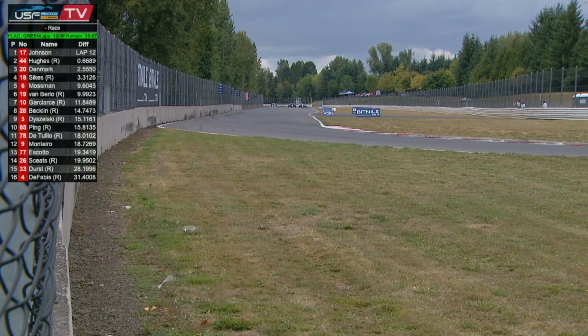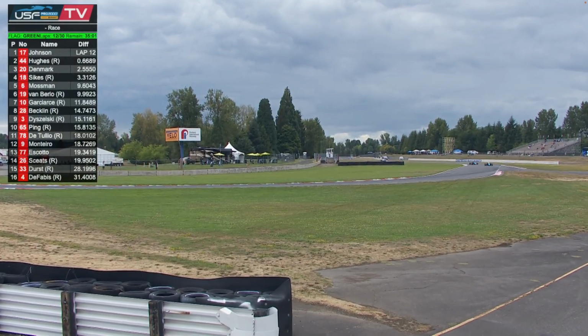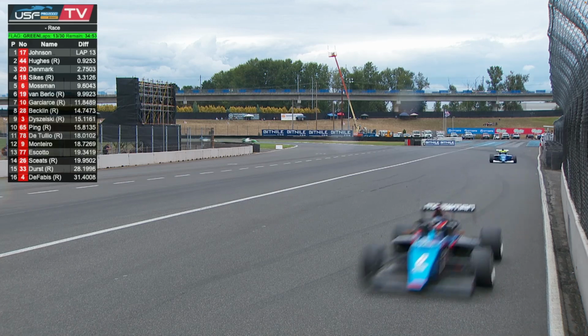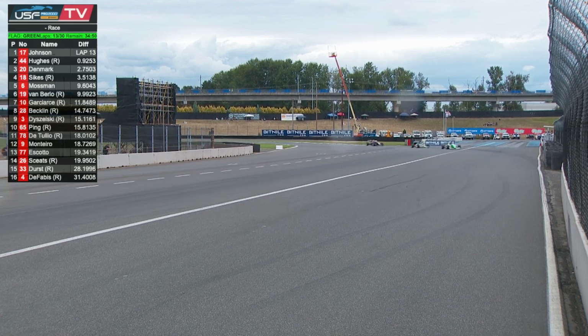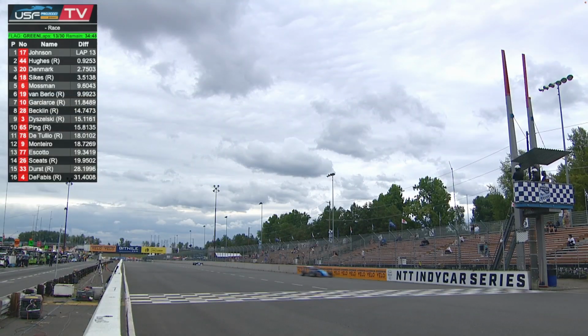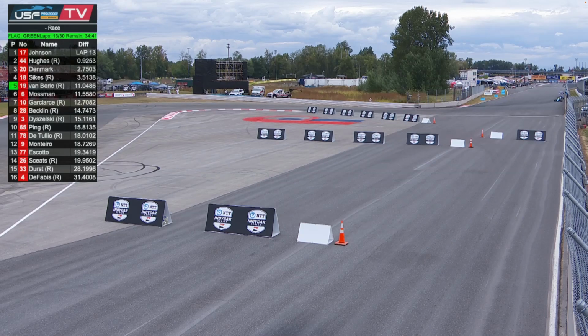All right, let's have a look at Van Berlo. This is going to be the move here. He gets to the inside on. Yeah, he'll make the move to the bottom. Beautiful pass. Glenn Van Berlo able to go by for P5. He hounded Mossman lap after lap after lap. A better run out of turn number 7. Tossed it to the inside and really committed to the pass inside of turn number 10. It's a lot tighter in there. You have to kind of whoa the car up a little more to make that corner. But was able to get the pass done.